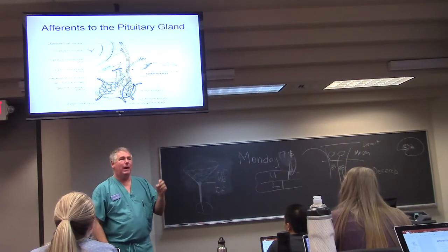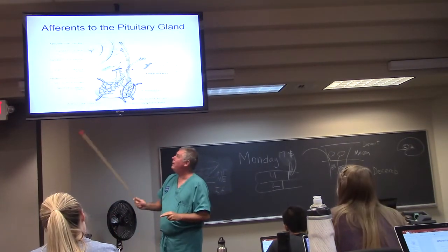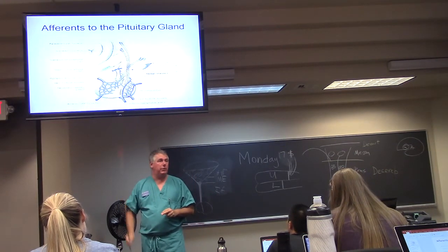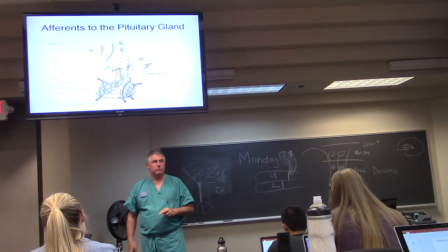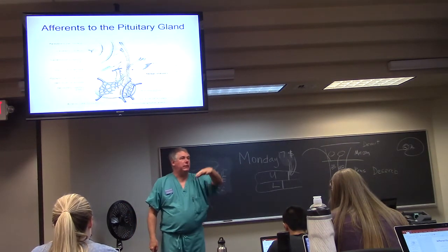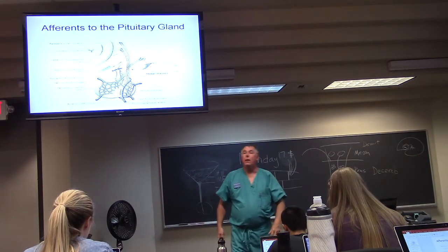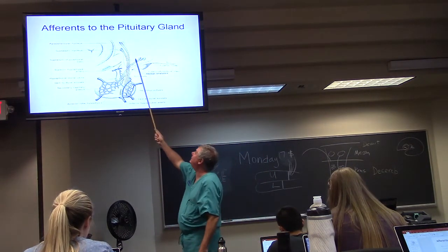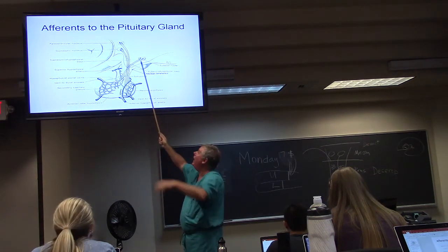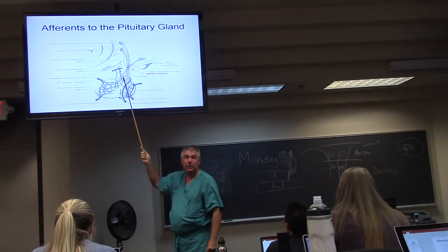Oxytocin and vasopressin go directly into the capillary bed of the posterior pituitary. The projections of these other hypothalamic nuclei are in the median eminence. Excuse me, they're in the nuclear groups, and their axons end in the median eminence, right here.